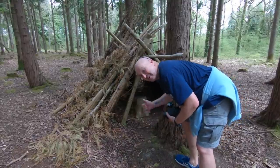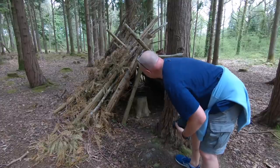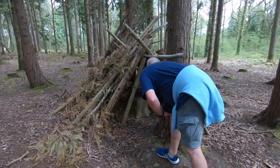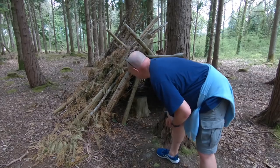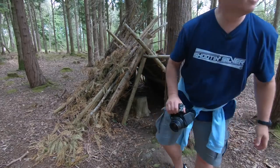Now that is a camp. I reckon some kids have built that. That is awesome. I'd love to have hijacked that when I was a kid in the woods. Looks like it could protect you from the rain as well. Wicked. Good job, lads.